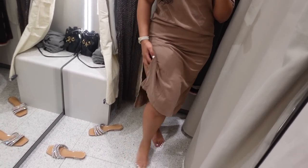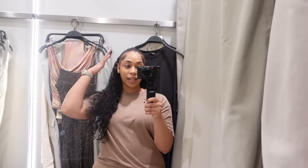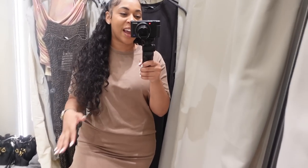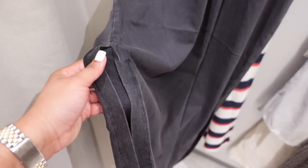I don't know what it is, I really like these long shirt dresses with a pair of sneakers and a hat. Cause I'm super lazy when it comes to dressing, y'all. I will wear this every day. And it comes in another color, this black color.